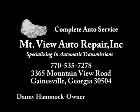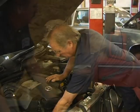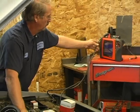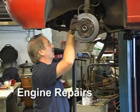Mountain View Auto Repair is your local full-service auto repair shop. Trusted with your vehicles for over 20 years, our experience will ensure that your vehicle will stay well-maintained year-round. Mountain View Auto Repair is the place to bring your vehicle. They'll always treat you right, the service is good, and the prices are very reasonable. You can trust our experts in everything from transmissions to brakes to engine repairs and oil changes.